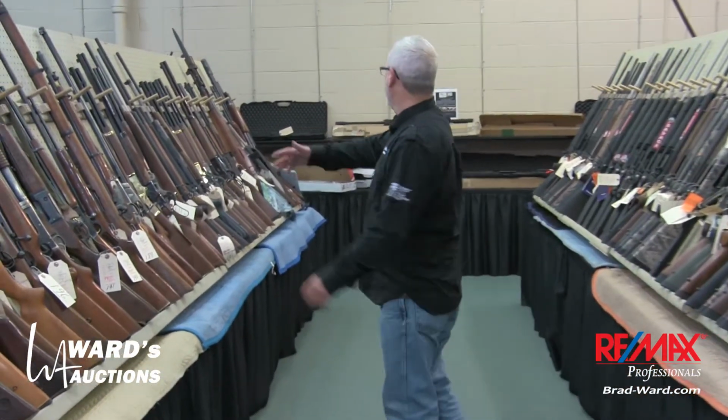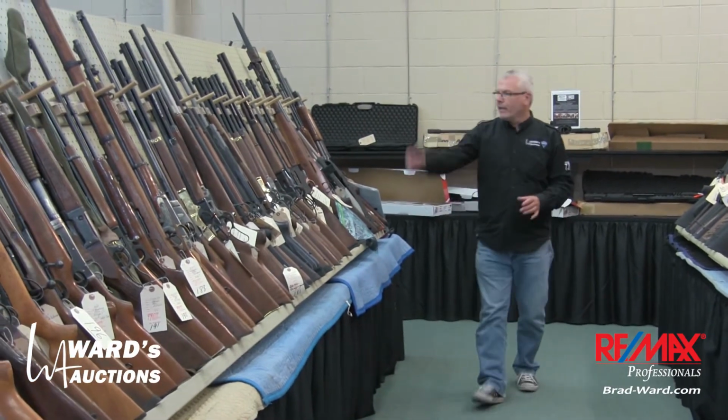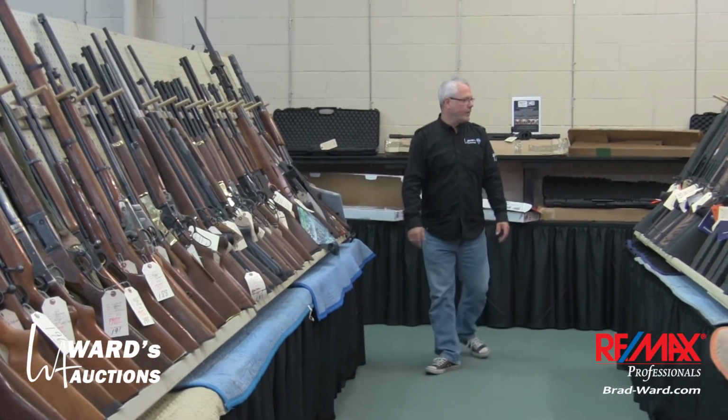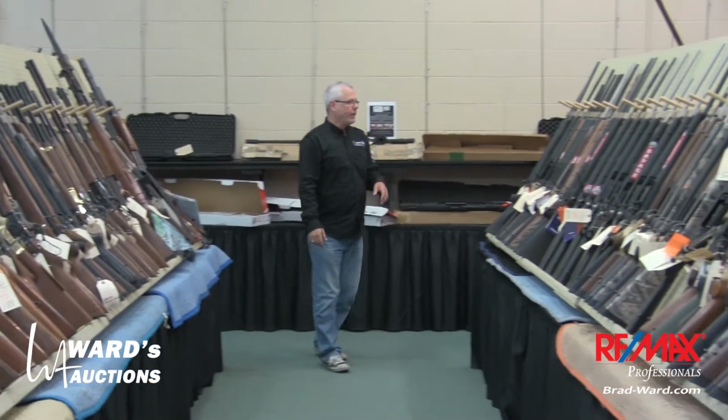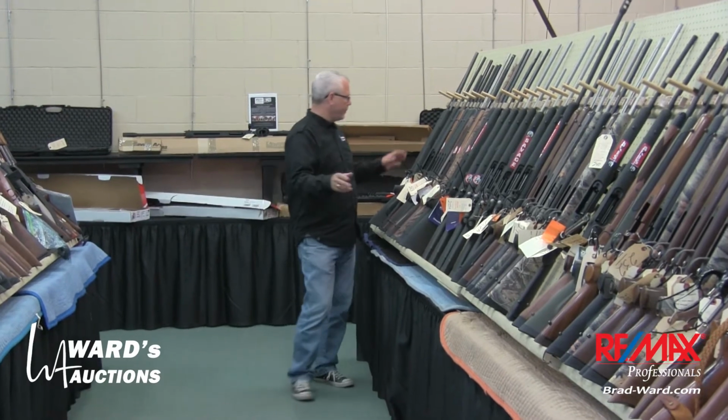You can see down the row here, lots and lots, again, some collector pieces over here. There's no sense in me getting into a whole big thing about which pieces are which, because I'll be here all day. And there's other specific things that we have to talk about. All the information is on the website. You're going to see a couple things in particular.